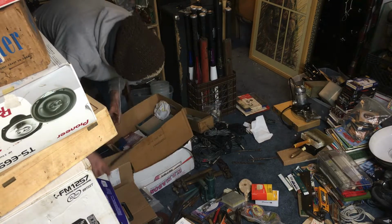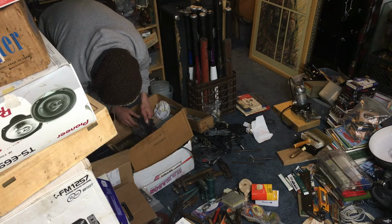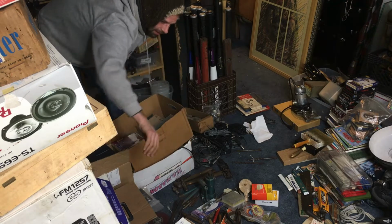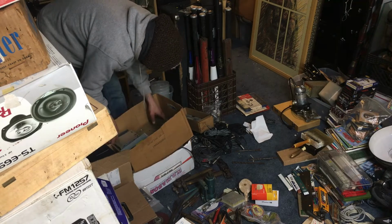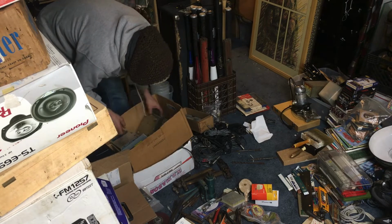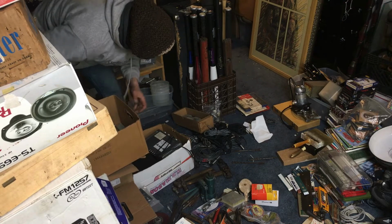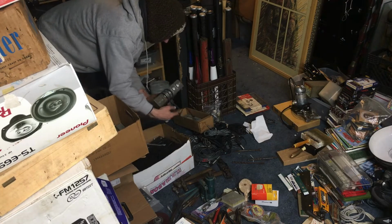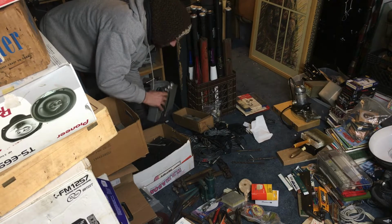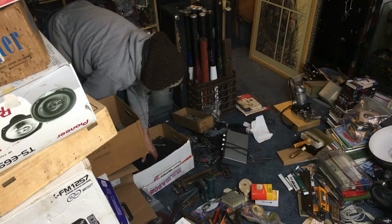I don't know what you guys can see on that radio there. Some more filter bags, e-waste stuff, RAMs, drives, RAM readers, ROM readers. I'm gonna put that right here. Video enhancer, stabilizer. These are all probably gonna go right back in this box.